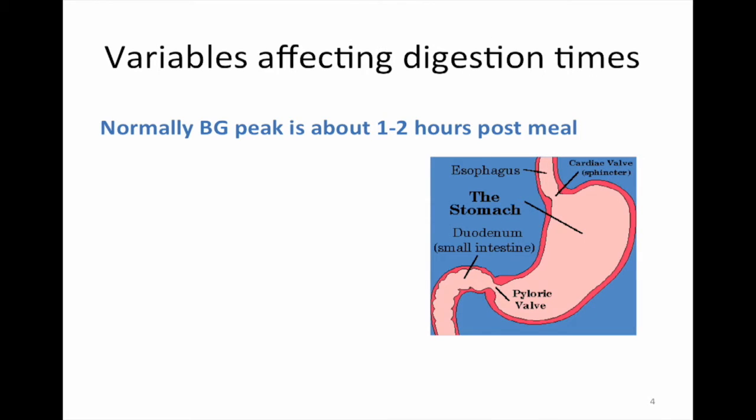So normally, a blood sugar will be highest 1 to 2 hours after a mixed meal, meaning a balance of carbohydrate, protein, and fat. If you ate only fruit, it would be quicker. If you ate something extremely high fat, it would be slower. But your average day in and day out balanced meal, you can expect the blood sugar to peak 1 to 2 hours after the meal.